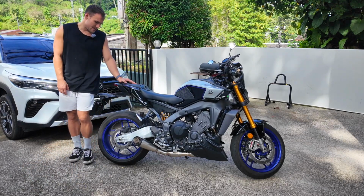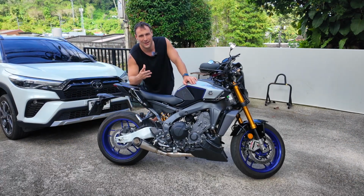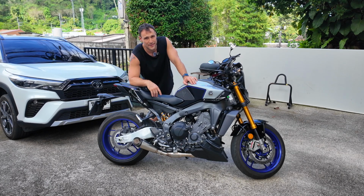The pops, I thought that my Yamaha Alpha T was popping and cracking a lot, you know, when you come off the throttle. But this thing is unreal. It has that rawness of a cafe racer, but the top end, when you twist the throttle, is screaming like I've never heard an exhaust before.